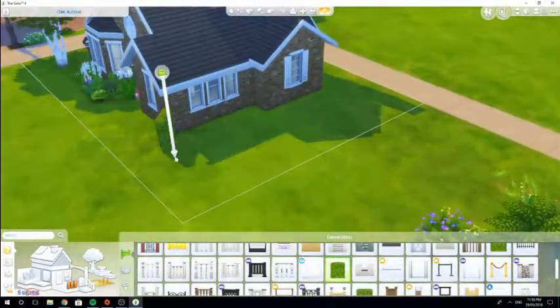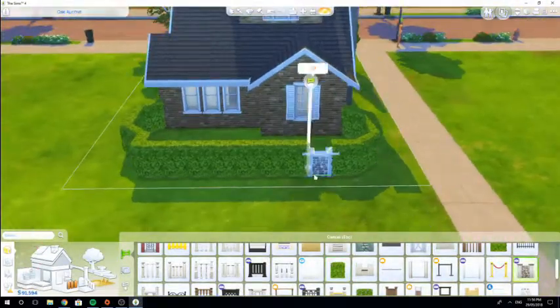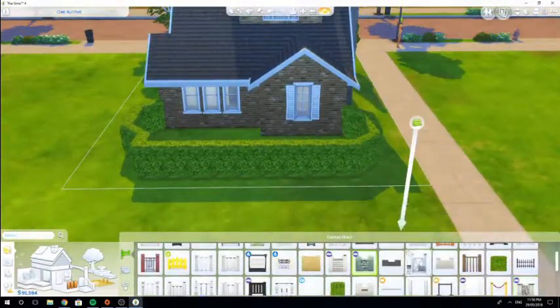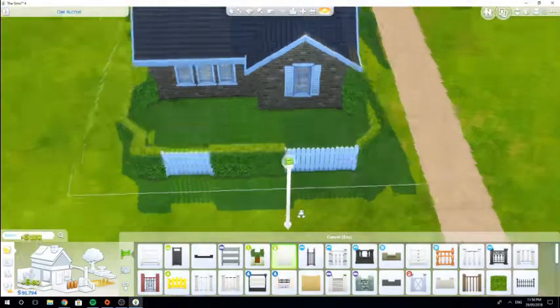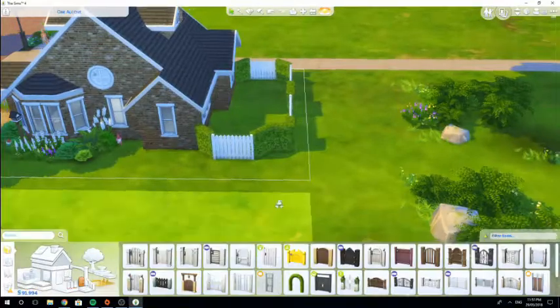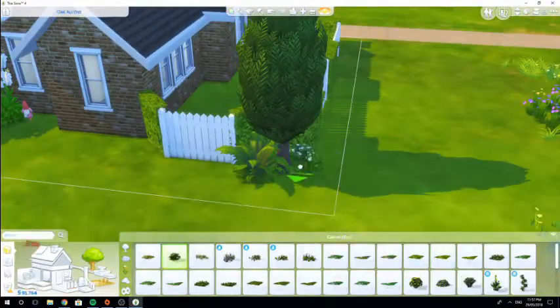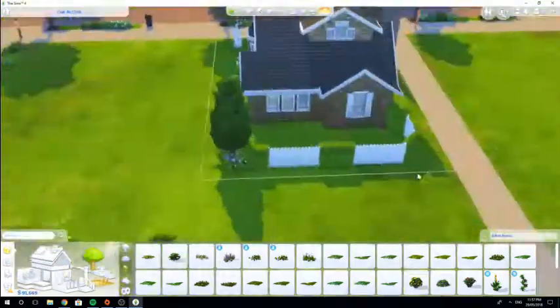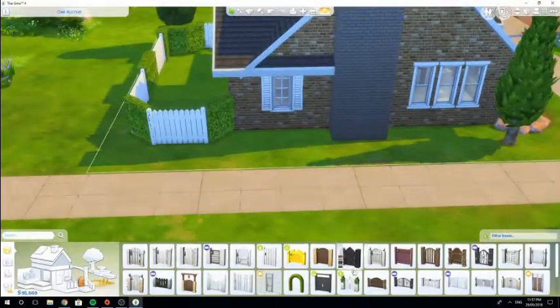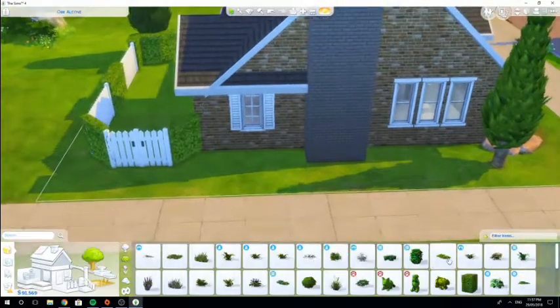So we're doing the backyard now, and with the fencing I did this kind of geometric shape, I suppose you could say. I saw Avalon Sims do this in some of her builds and I really liked the way that it looked. I thought it added something different instead of having the typical square rectangle shaped back garden. I just wanted to have the little cool shapes. So definitely not my own original idea, just wanted to mention that, but I think it turned out really, really cute and I do like it.